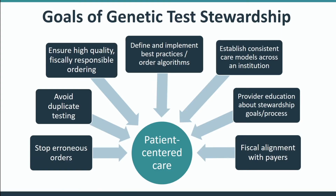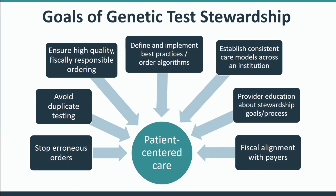Ultimately, the goals of genetic test stewardship are many, which is to stop errors, to avoid duplicate testing, to ensure that we're ordering high-quality tests and are being fiscally responsible. Ideally, we're able to implement best practice algorithms, and then that translates to standard care models across an institution. Our core skills really are in education, so we're motivated to make sure providers understand the why of what we're doing and are engaged in that process so that they too can spread the message of stewardship. And then ultimately that should help us align with payers. And really the focus should all be around the patient and patient-centered care.